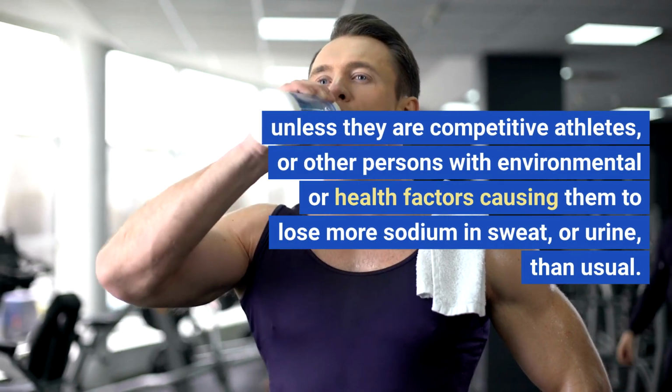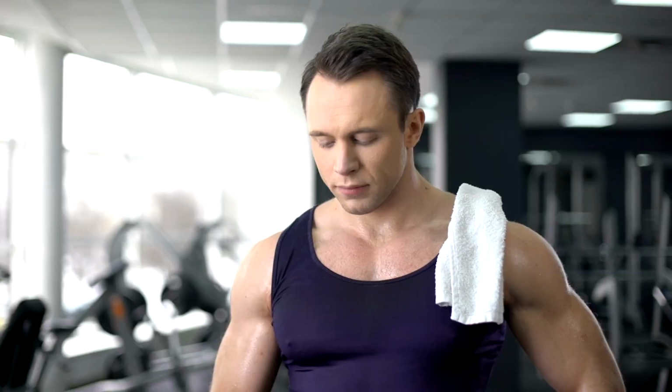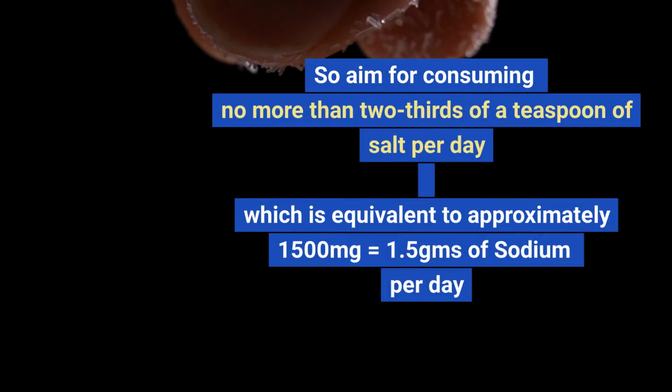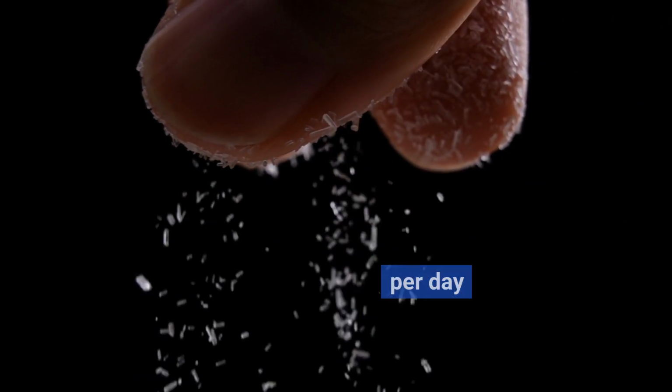are competitive athletes or other persons with environmental or health factors causing them to lose more sodium in sweat or urine than usual. Remember, reducing salt in meals can really be effective in lowering blood pressure. So aim for consuming no more than 2/3 of a teaspoon of salt per day, which is equivalent to approximately 1,500 mg, or 1.5 grams, of sodium per day.